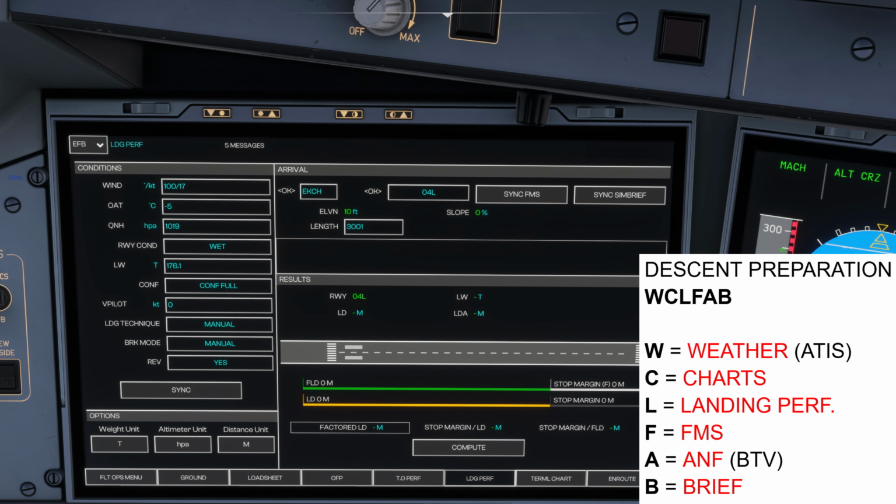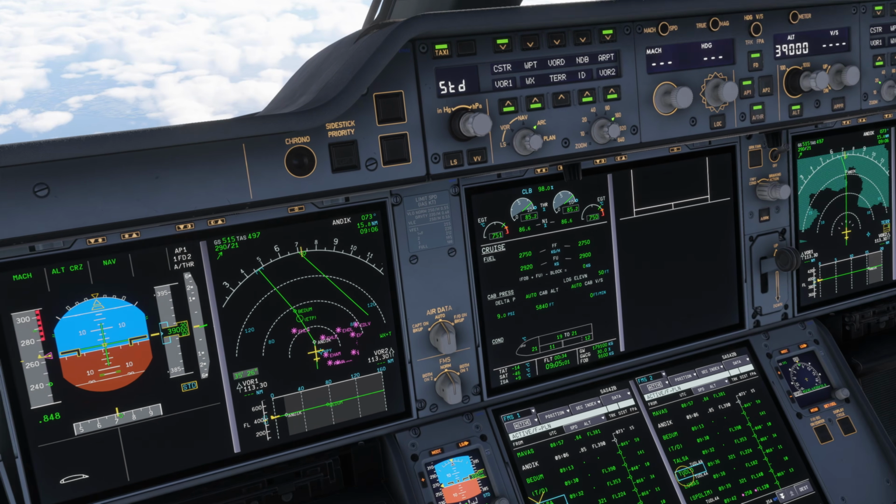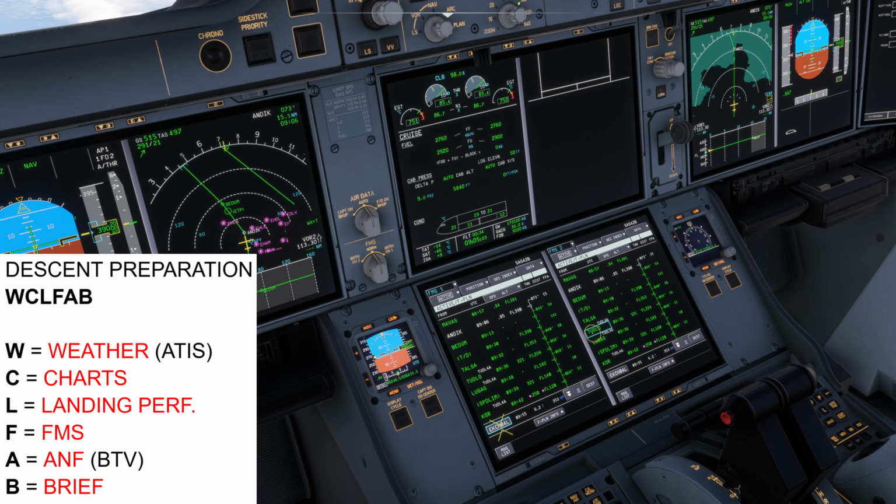So that's all good. We'll do wet just to be a little bit more conservative, and we'll initially compute with no reverse. And we can see that runway 04 left, our landing distance required is just under 1,500 meters. So that's using half of the runway. So the factored landing distance takes us to 1,724 meters, which is well within the runway length available. So that's weather, charts, landing performance.